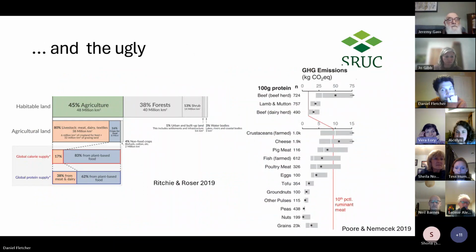So just keeping on the ugly part of agriculture and food production, just a very quick diagram from the internet, Richie and Rosa, that roughly half of the habitable land of the globe is used for agriculture, so 45%. And out of this 45%, 3/4, 80% is used for livestock production. So that means producing all the grass and all the grains and all the soy to feed the animals we eat. And these animals provide, of course, very useful, very important sources of not only calories, but other nutrition, protein especially, but iron and other nutrients.